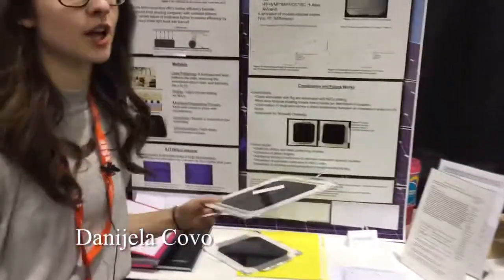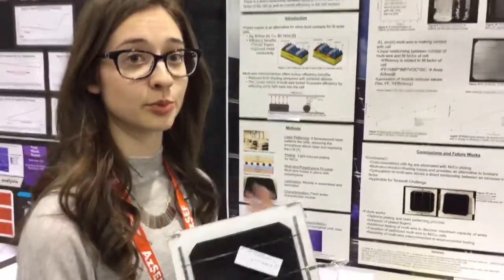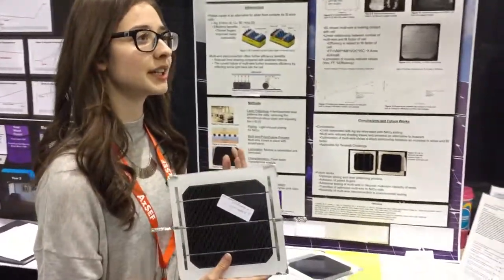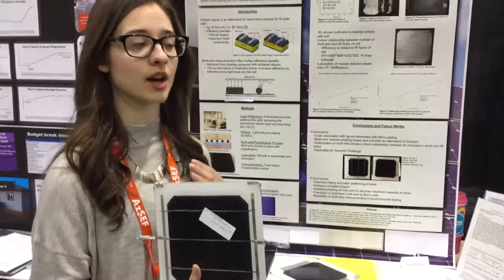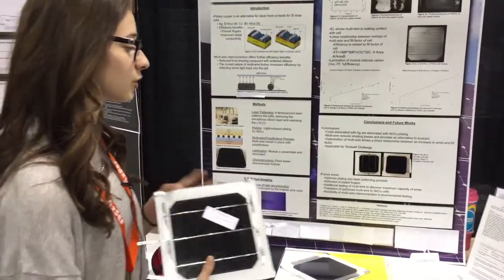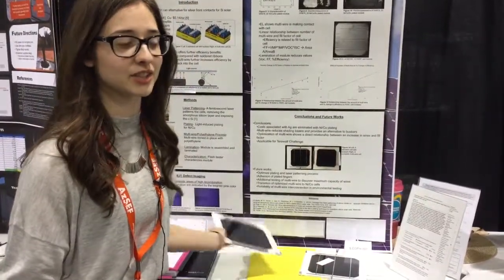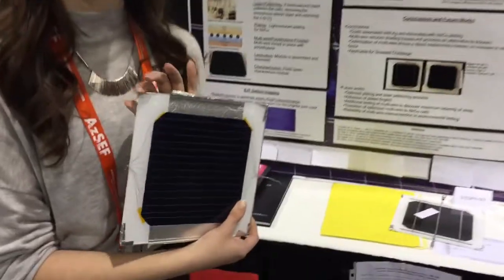Basically, the point of this project was to take your traditional solar cell that's silver printed, and silver is a very expensive material, and we want to eliminate that factor out of our solar cells. So instead, I switched to copper plating, which uses nickel and copper as a front contact on your cells, and instead created these multi-wire modules.